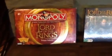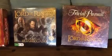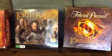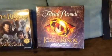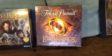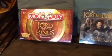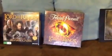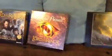Monopoly board game. Lord of the Rings Adventure board game. Unopened as of now. And Trivial Pursuit. These are all really cool collector's editions to get your hands on. I have played the Monopoly and the Trivial Pursuit, and for those who like their Lord of the Rings trivia, you will have a blast.